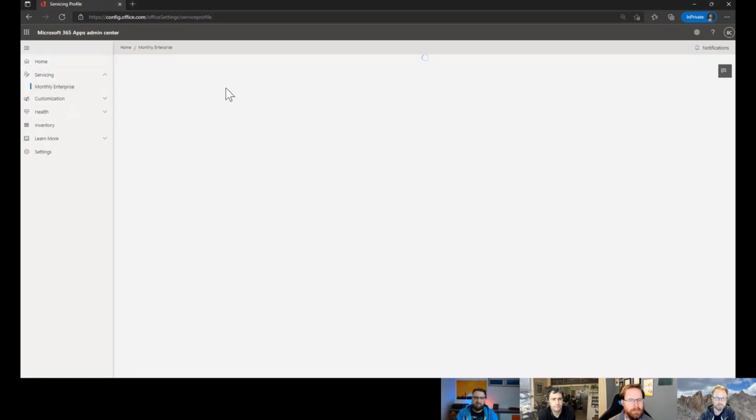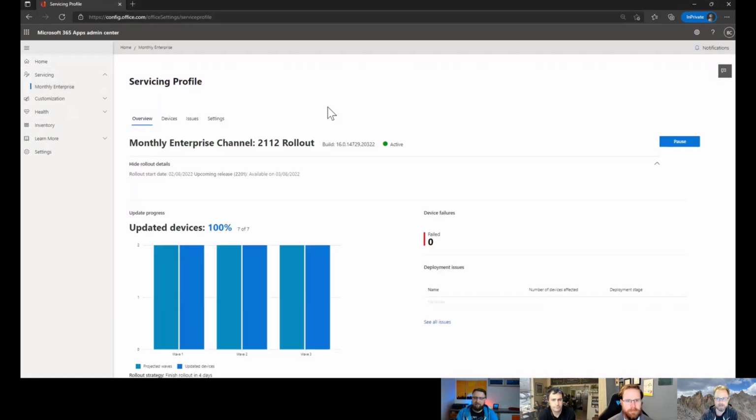So essentially any admin out there that's playing around in the Apps Admin Center, if you have a servicing profile, or if you haven't gone through this and you want to go through the initial first time run experience, get it lit up with a couple devices using an Azure AD group. I think you guys had one device in your tenant last time. That sounds perfectly right. Fine.